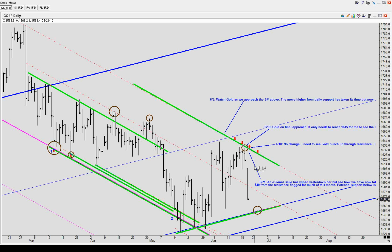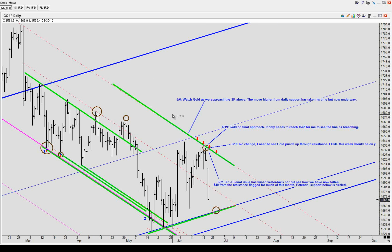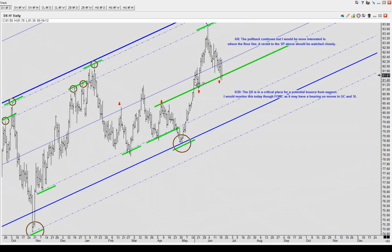We also have 240-minute charts and 20-minute charts, each of them working beautifully. I would really suggest that you keep an eye on these charts on a daily basis. We're able to predict high probability areas for turns in both gold and silver. And we're using our dollar index chart. And if you recall, let me just go across to that. Dollar index, here we go.